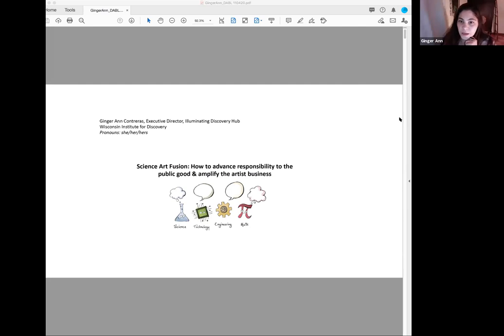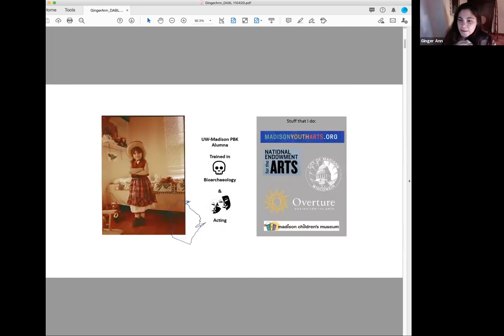And I'll start off here with telling you a little bit about myself, as folks are sharing in the chat bar as well. So I have a picture here of when I was very little and I was telling my mom that I was going to go and dig up bones. So my interest is in bioarchaeology. I studied ancient remains and disease, but I also studied acting at the University of Wisconsin-Madison. And so I was really interested both in the sciences and the arts, but it was a hard challenge because a lot of times you were pushed to choose one or the other or told you needed to focus on one. And so there was not a lot of support for how you fuse the two.